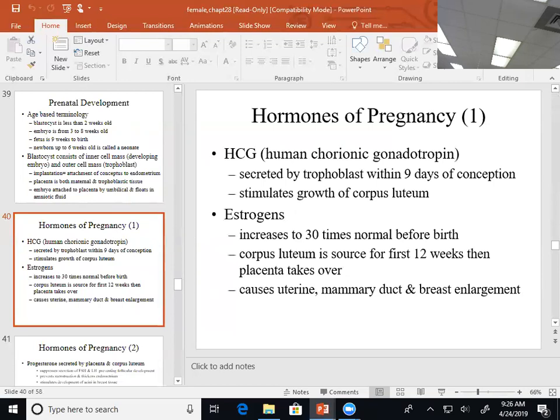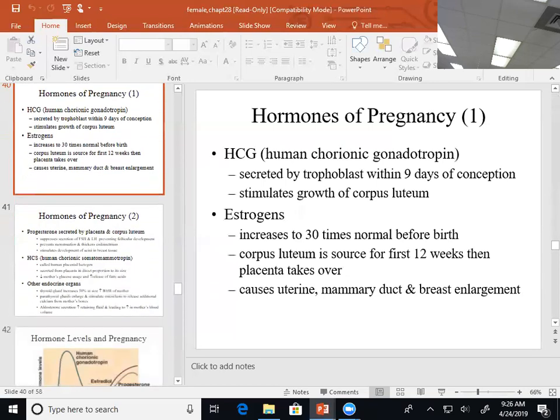So this is HCG. It's secreted by that trophoblast within 9 days of conception. So it's going to stimulate the corpus luteum. And these are going to be the levels that are going to be the highest.